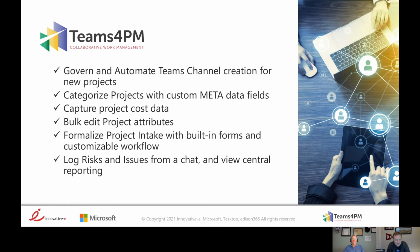Project managers are kind of like artists. They want to do it their way and try different things, and that's great. But your team members are probably spanning projects, and they're confused: Bob does it one way and Susie does it another way. So where do I go to find this file? Or I'm not sure what Teams channel to go to, and it's all quite confusing.